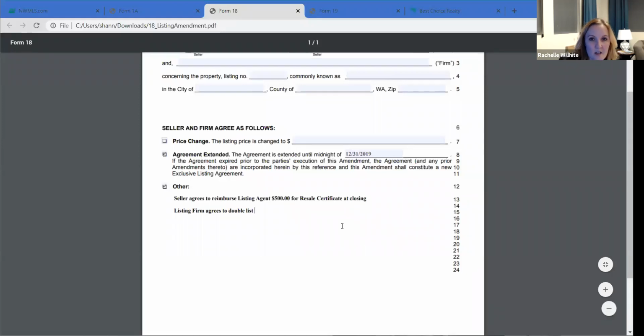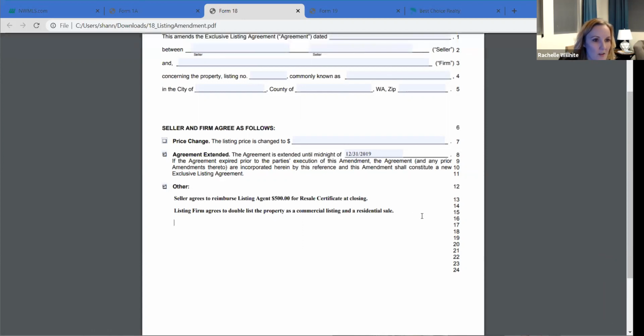That way everybody is on the same page and we don't have problems with a seller saying, I met with Rochelle and she promised me that she would do a sign and then she changed her mind or she went back on her promise. Again, we put everything in writing and that prevents those types of incidents from occurring. So use the other section, use the Form 18. Don't be crossing stuff off and initialing things and getting into a situation.